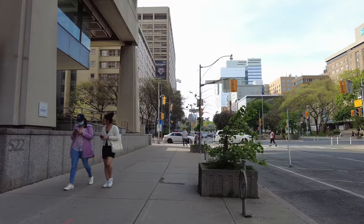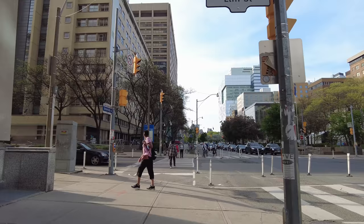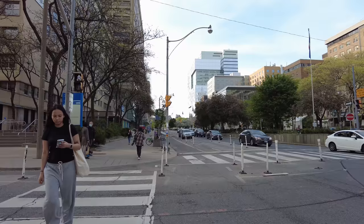And here is Elm Street. And you can turn left here and head into Baldwin Village. I wonder if those guys are taking bike shares down to the SkyDome to catch the Jays playing the Reds.